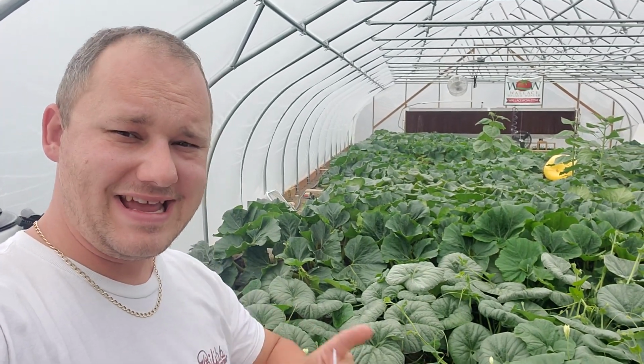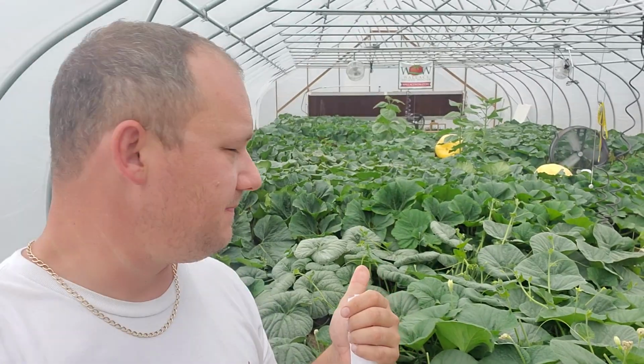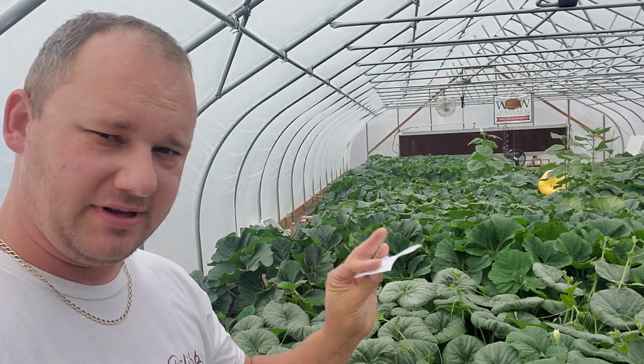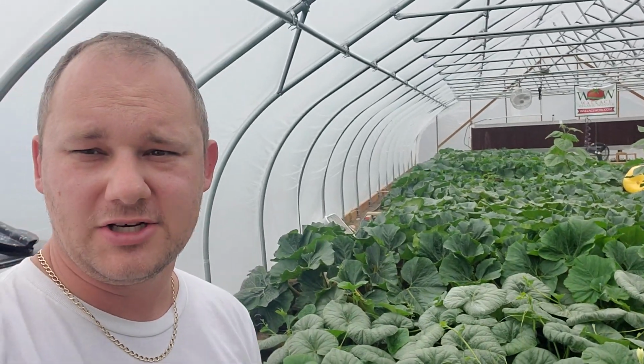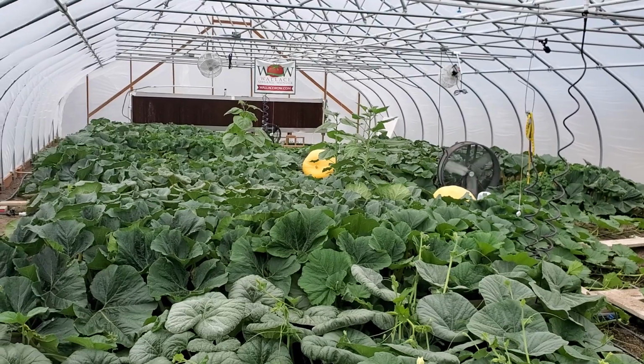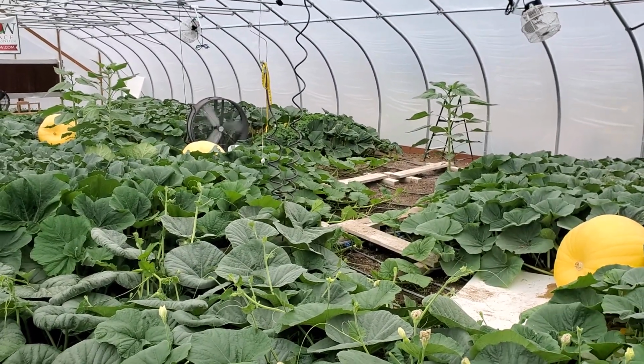It's Tuesday, and yes, it is time for your weekly update on how everything's looking in the pumpkin patch behind me. So let's just dive right into it. I have my cheat sheet on how the pumpkins are doing, and we are going to start talking about how the pumpkins are growing because, as you can see, they definitely are growing.